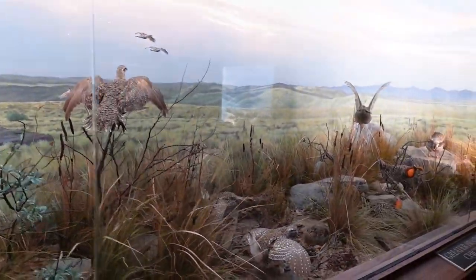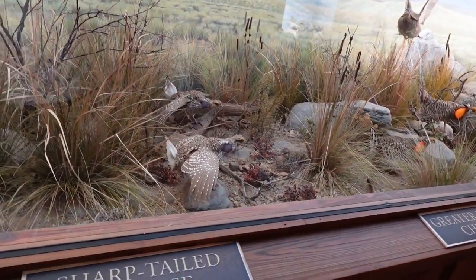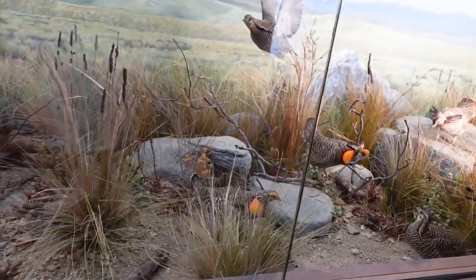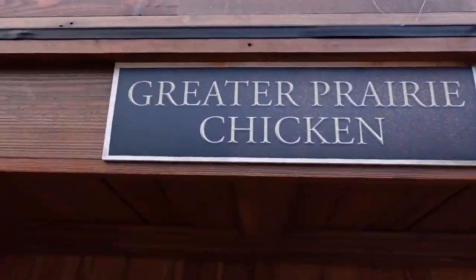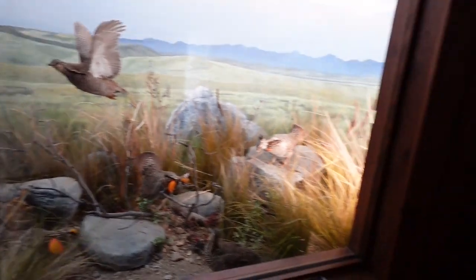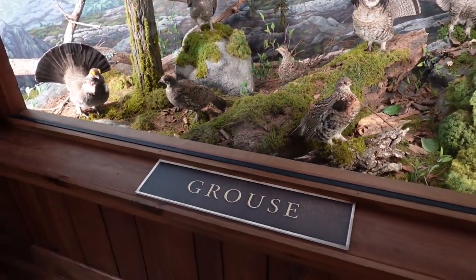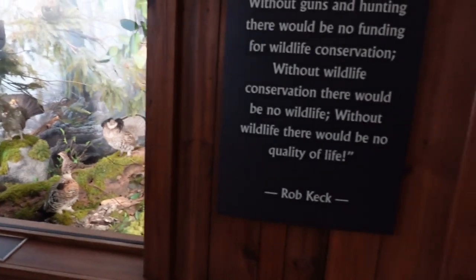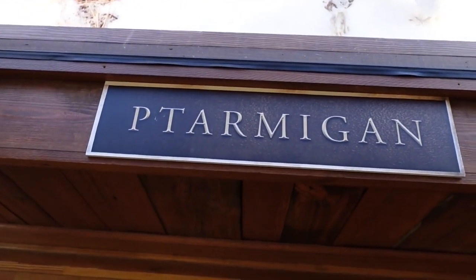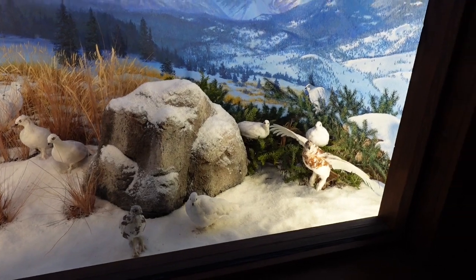This must be like a bird room. How do you say this? Oh, we got some chickens. Some chickens, it says. Greater prairie chicken and a lesser prairie chicken. Got some more of those groups. Oh, not going to attempt to say that. Snowbirds. They like the snow. They blend in with the snow.